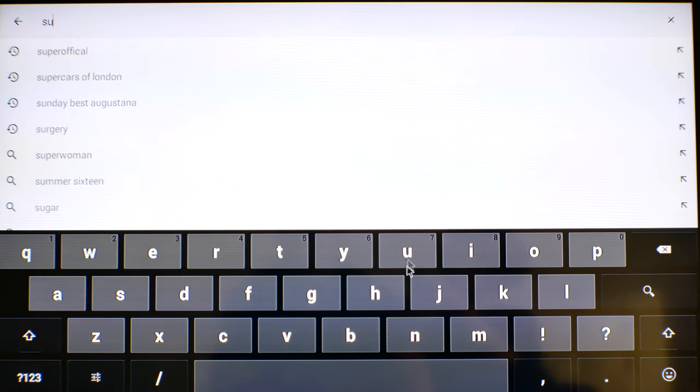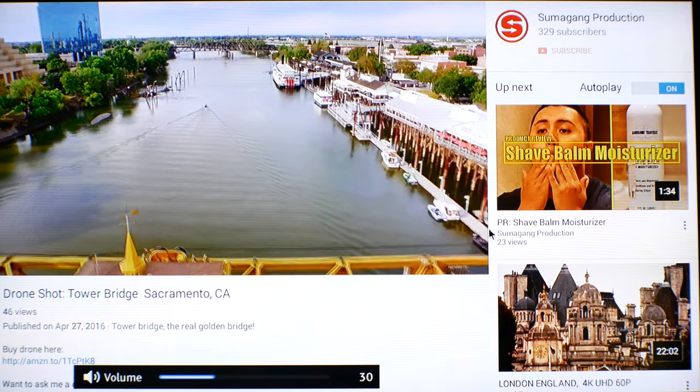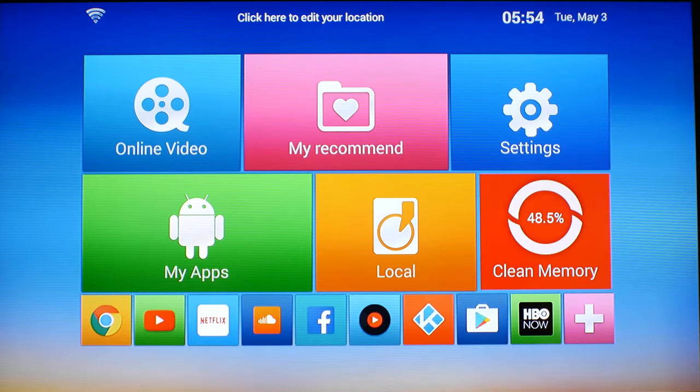I think one of my other favorite features of this TV box is how it also accepts YouTube Red. You can stream any video on the YouTube app, and when you go to the home screen or surf the web, the video will still play in the background.